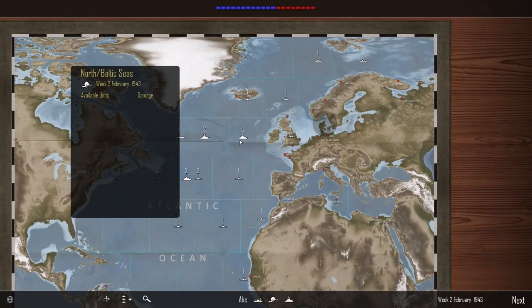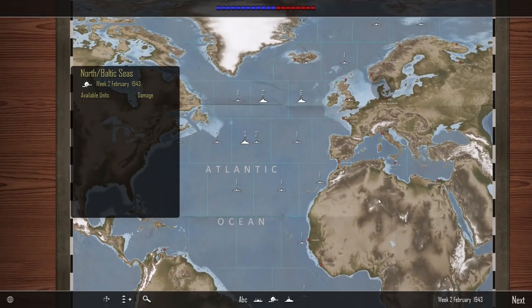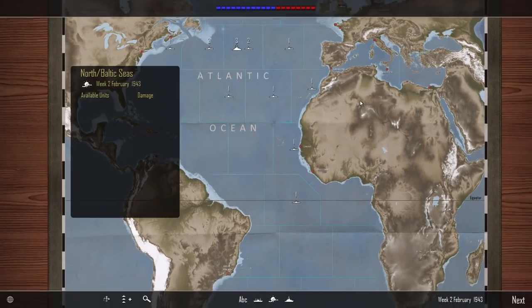Good. Right, so Bismarck... no, not Bismarck. Tirpitz and Prince Eugen are heading into Brest-Lorient for repairs. Obviously, they're with the Bismarck at the moment, which must be lovely. Bit of a family reunion.